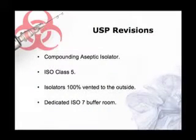And then as far as where you put it, they've also said that preferably it should be put in that ISO 7 negative pressure clean room. But if you don't put it in there, it at least has to be in a dedicated room that's negative pressure and has a minimum of 12 air exchanges per hour. So either way, you're going to have it in a separate room, and you're not just going to be able to drop it out in a hallway anymore.